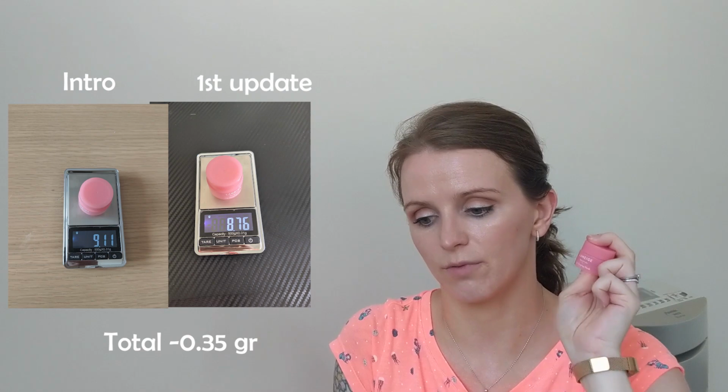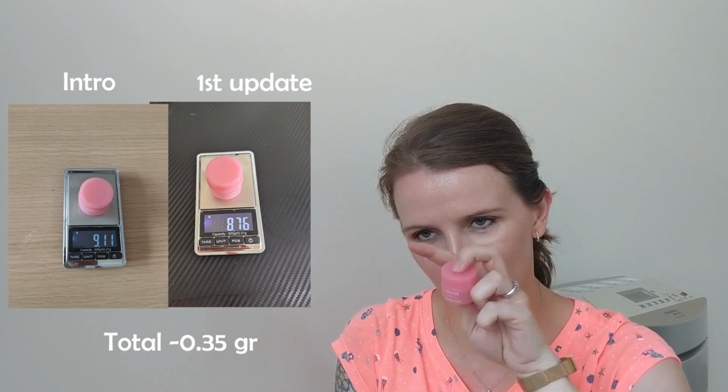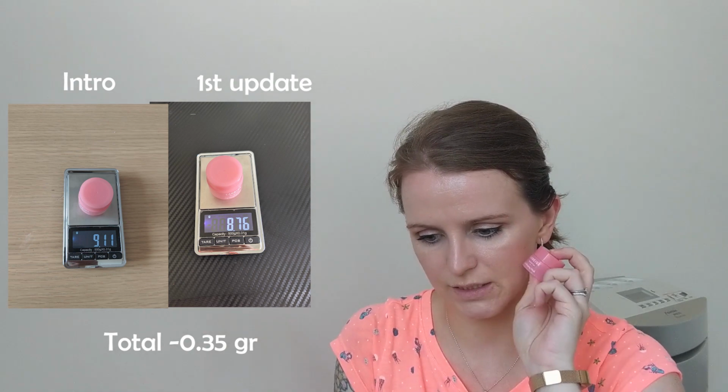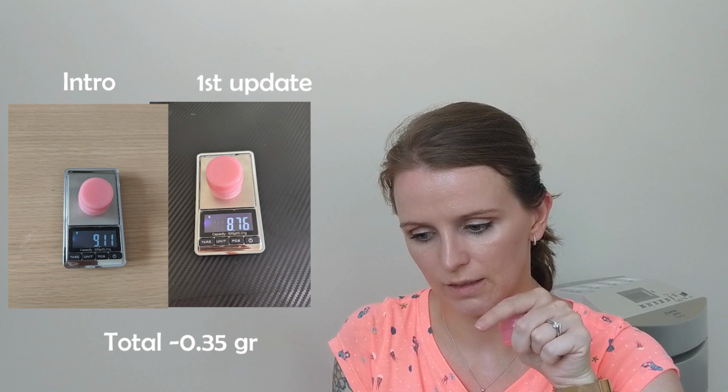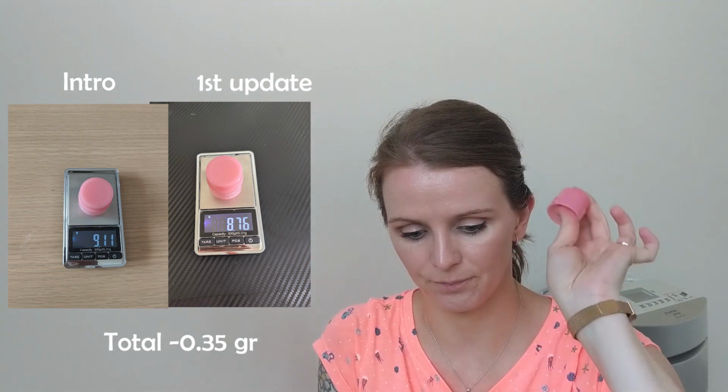The third product I have used is the Laneige Lip Sleeping Mask. However, I only used it from mid-January onwards. From the 12th of January, I used it every day. We lost 0.35 grams, which brings it from 9.11 to 8.76. That's all my mid-range used up products.